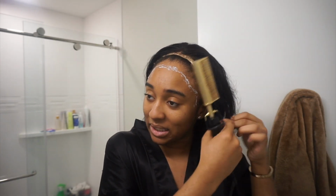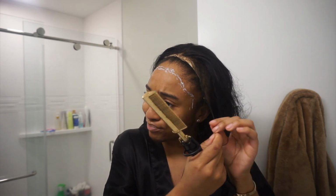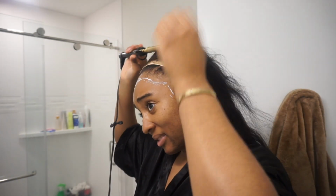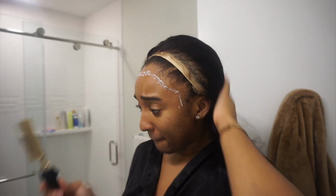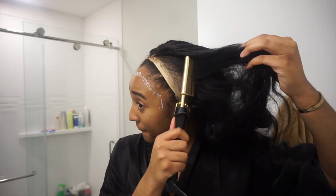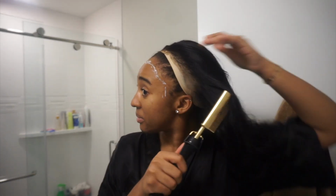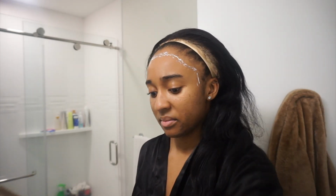That's embarrassing. Is it a knot or is it glue? No, man, that was a knot. I feel like I always end up getting stuff like that in my wigs anyway, so I'm not even mad. Oh, look. It's just in the hot comb. Okay, so we're experiencing a little bit of shedding. It's alright. Let's be real. People hair shed, wig hair sheds.